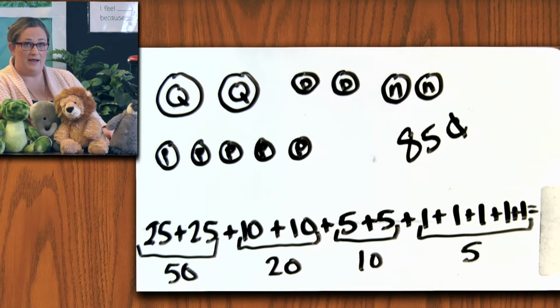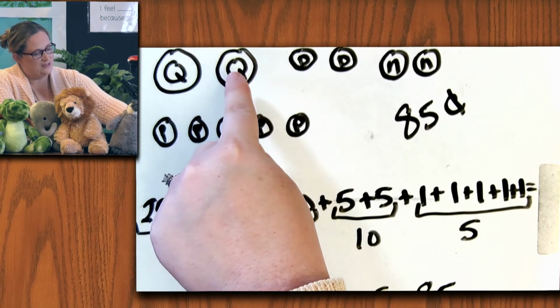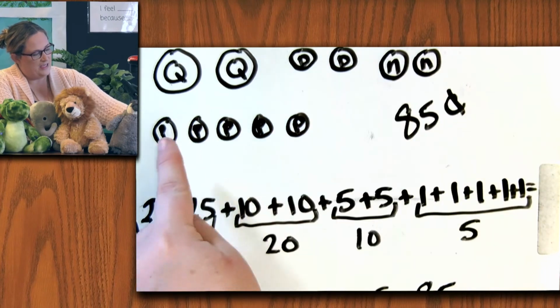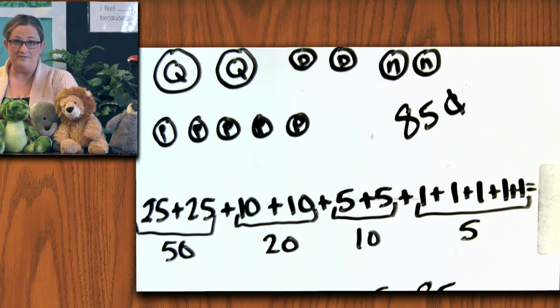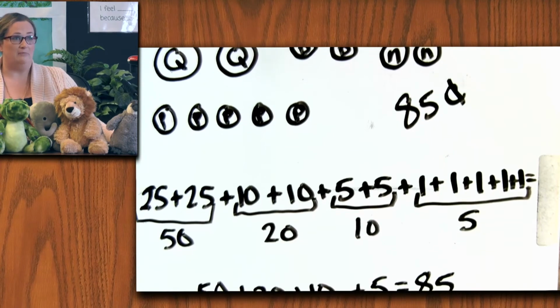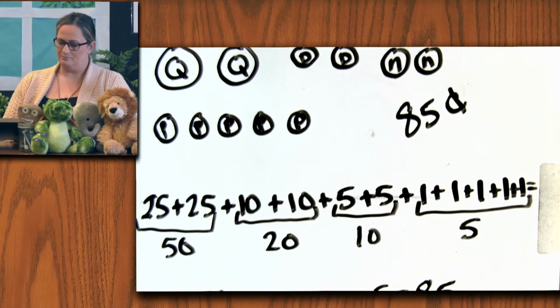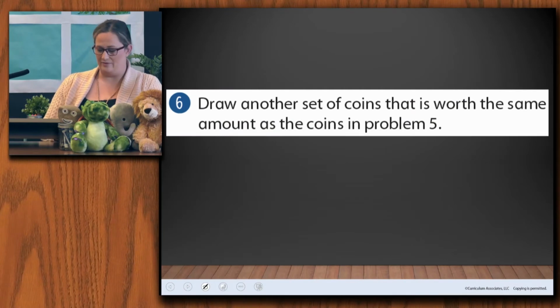Then I checked my work by saying 25, 50, 60, 70, 75, 80, 81, 82, 83, 84, 85. Did you get 85 cents just like I did? Does your work look somewhat like my work? Great job. We're going to skip this one for today.